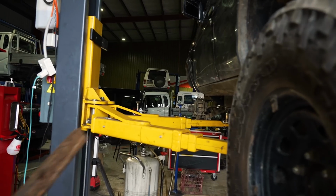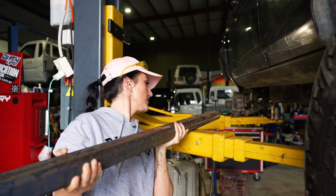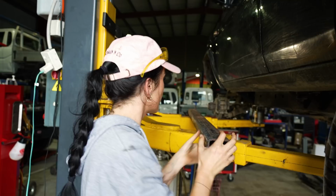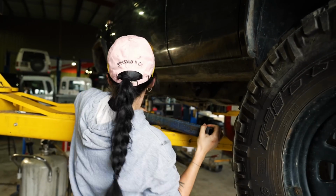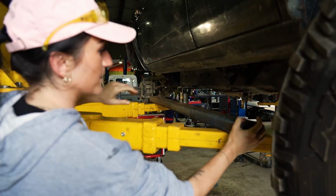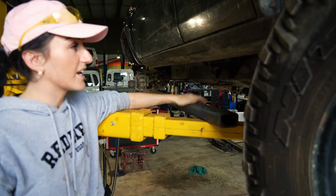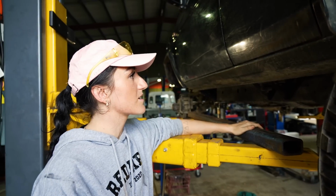So, try to see my vision. I want to make some sliders for the car. Funnily enough, this is exactly the length that I needed, and I found them at the scrap yard. So I've got 2 of these. I want to make some sliders.